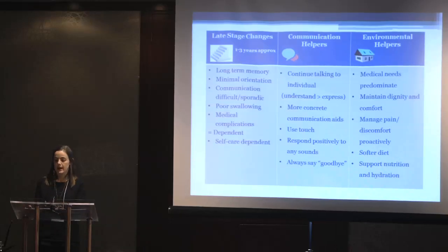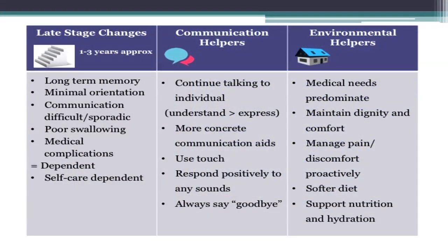And then finally, in the later stages of this disease, this is when we see the disappearance of even very long-term memories. Those tend to be held on to for the longest because they've been there, and they're most rehearsed. So even long-term memories of childhood, things like that, will start to fade at this time. People will be minimally oriented. That means they'll be unable to recall things like the day, where they are, maybe who is around with them. So I want to be aware of that and how that disorientation might affect their reactions or responses to what's happening or how you're talking to them.